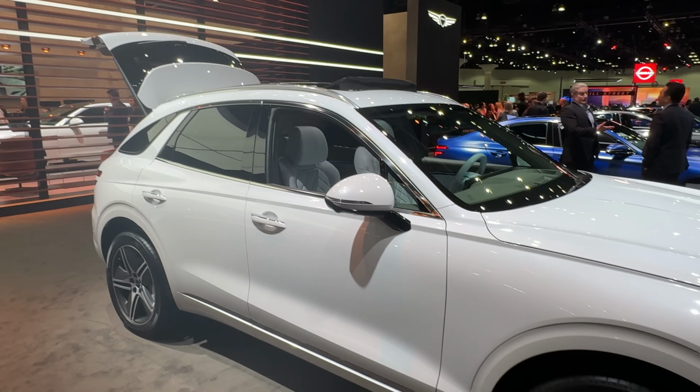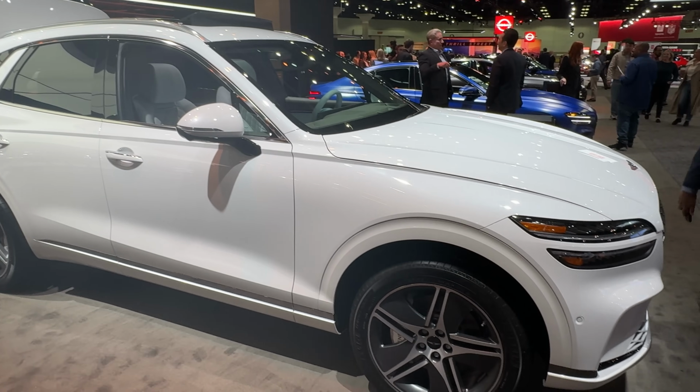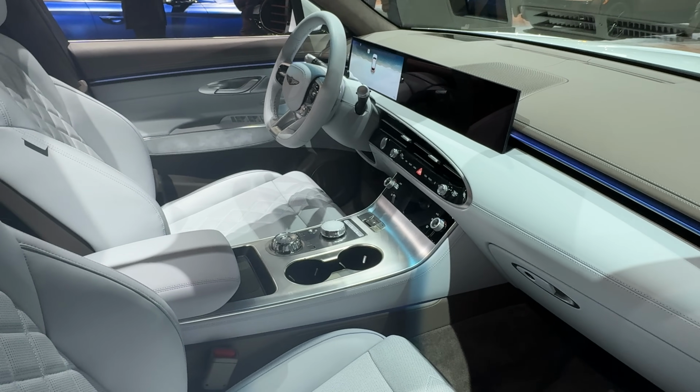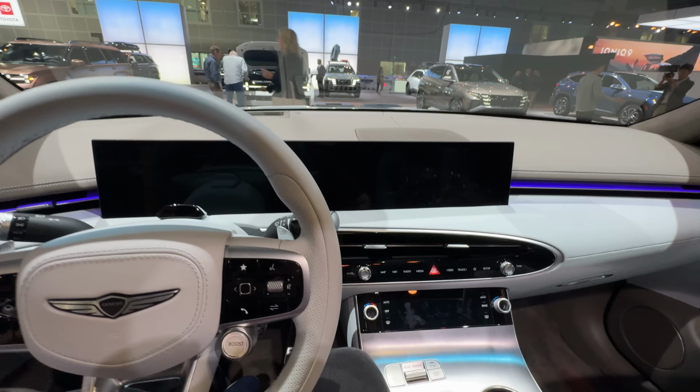So the 2026 Genesis Electrified GV70 now comes with some redesigned front and rear fascias. On the dashboard, the infotainment screen is now 27 inches diagonally. It's an OLED, so it's a connected driver display that morphs into the infotainment display, unlike in the 2025 version, which just had 2 separate screens.